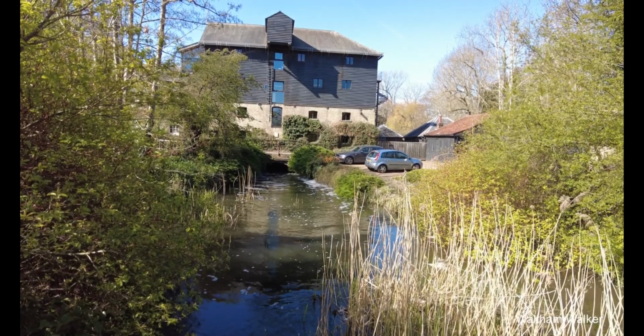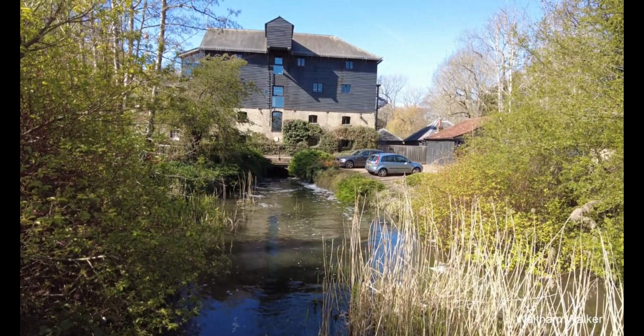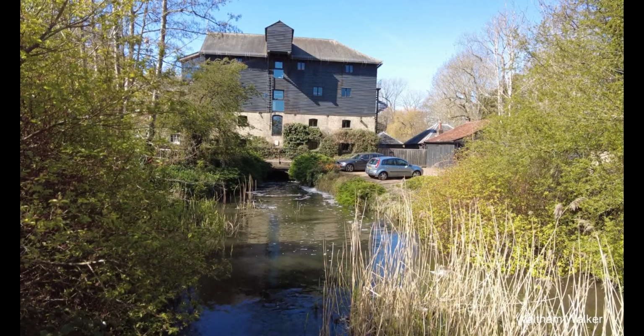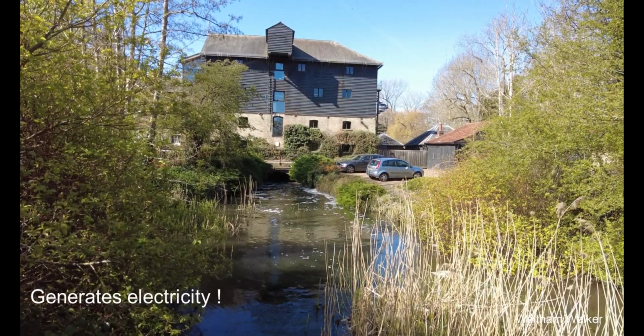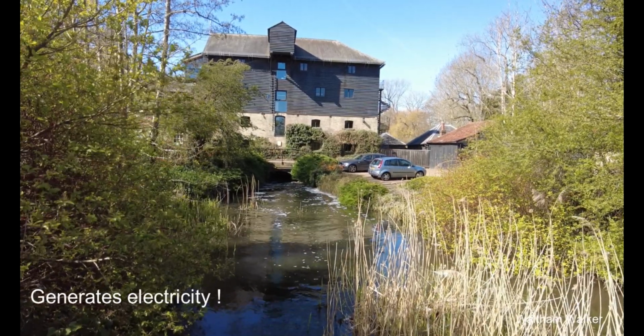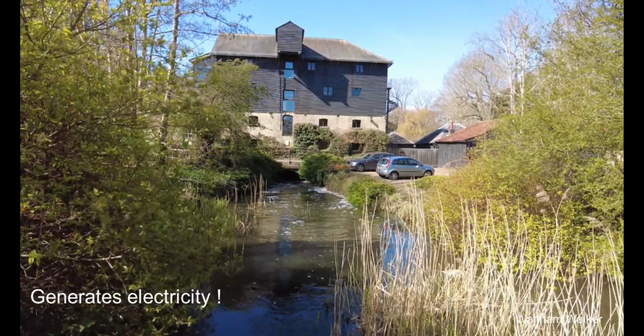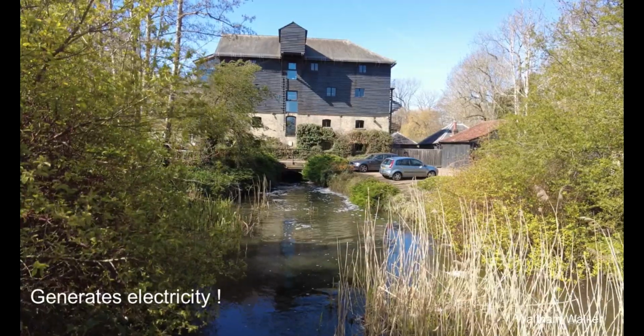Here we have Lemsford Watermill. One of only four watermills mentioned in the Domesday Book, 1086. As you can see, it's fully working, and at the moment is the head office of the Ramblers Association.